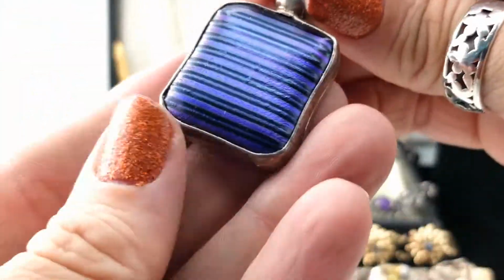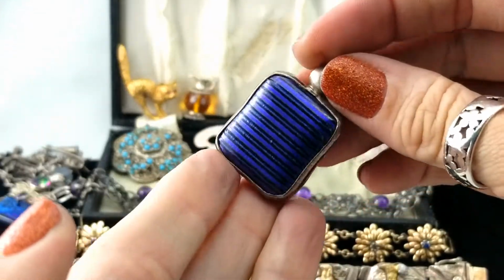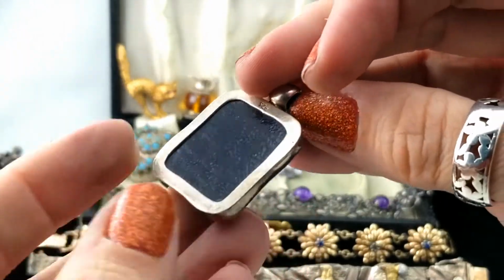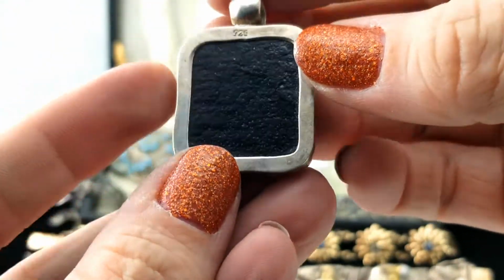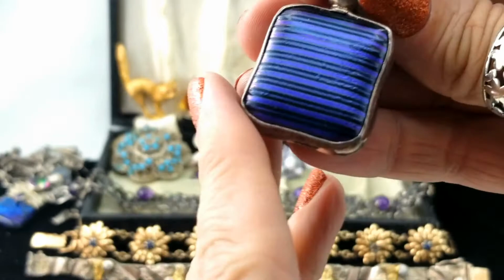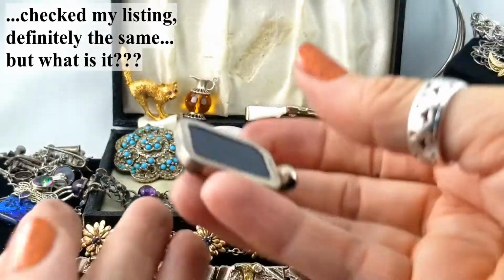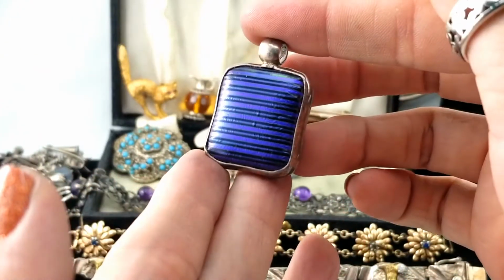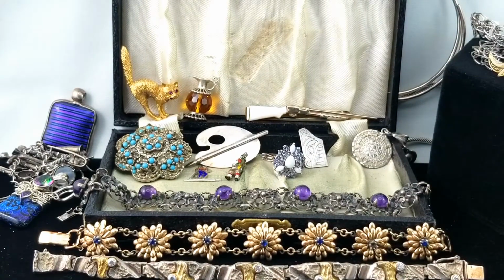Here's another pendant. This is not glass, though it has this brilliant multi-chrome blue to purple thing happening. 925. I think it's wood or clay or something like that. I have a piece by Dave Navarro that I think is made out of the same stuff, and I'm not entirely sure. It's pretty heavy for its size. It's pretty anyway, the color. A lot of purple going on here right now.